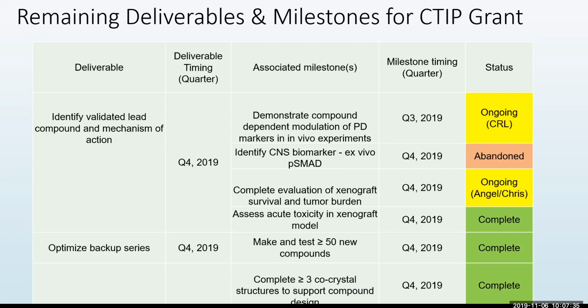So the next thing was to do the efficacy study. And so some of that work is going on in Angel and Chris's lab. So I hope that somebody just called in. Hope that's Angel. No, it's Ben. Okay. So what's nice is that we had started that efficacy experiment, and so I'm hoping Angel will get a chance to give us an update as to where that experiment stands.